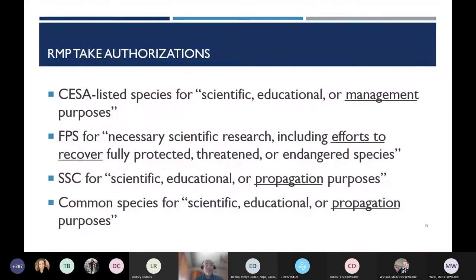So some restoration projects may qualify for HREA, they may benefit from a safe harbor agreement, but most larger restoration projects will benefit from the RMP's combination of these different take authorizations. And it's really a combination of three: the Section 2081A for CESA species, the fully protected MOU, and the SCP, scientific collecting permit, for the other species. And the key authorizing language in these statutes is shown in the slide.